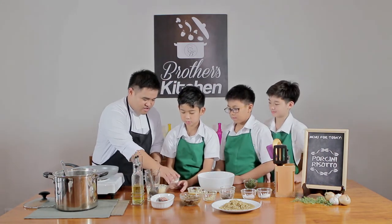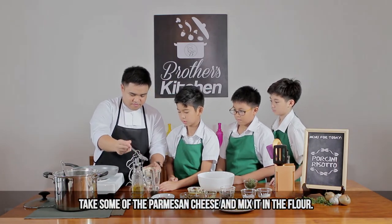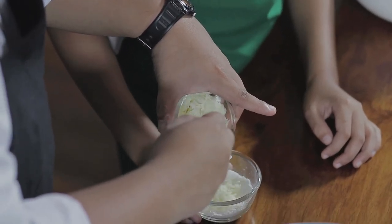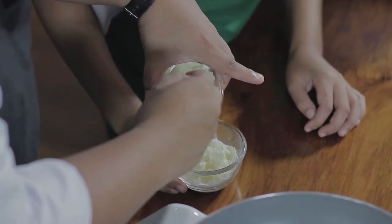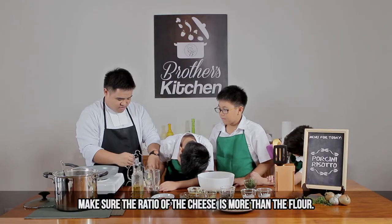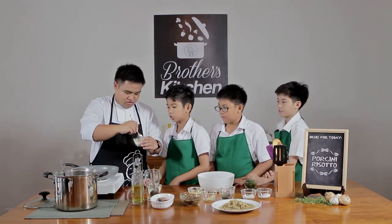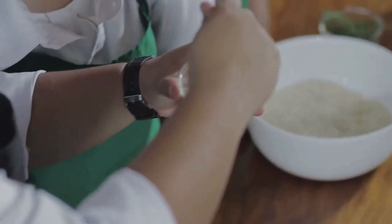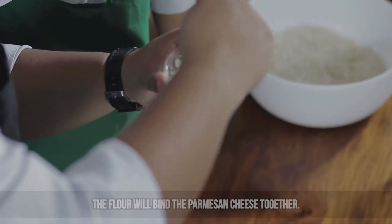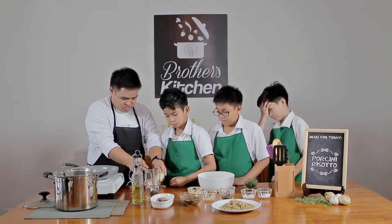So what we do is, we take the Parmesan and the flour, we mix it together. So, take some of the Parmesan and mix it with the flour. Make sure that the ratio of the Parmesan is more than the flour. So we mix. The flour will bind it together because we want to make a very thin lace. So we add a little more grated Parmesan.